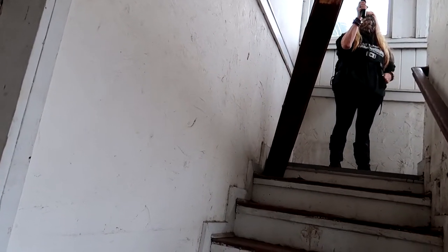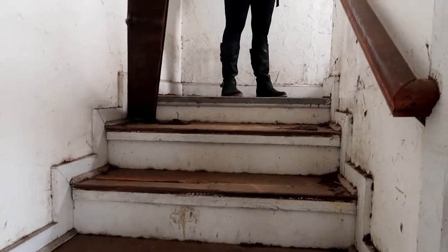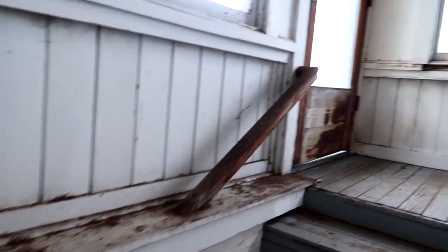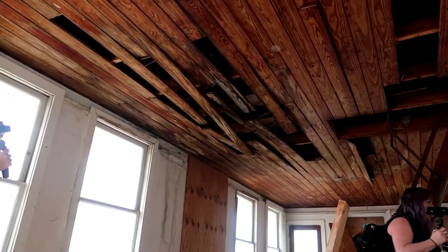Oh, my God. My backpack is going to hit that thing. Oh, wow. The roof is coming in big time. This definitely is going to require a lot of work. Just watch where you walk. Make sure there's no holes or anything. That wouldn't be good. I think we should put our boxes right here.